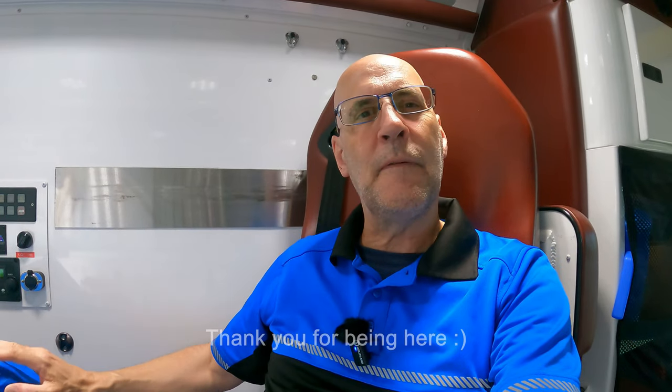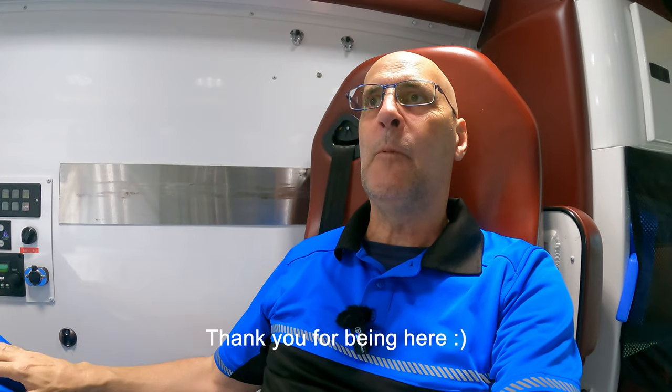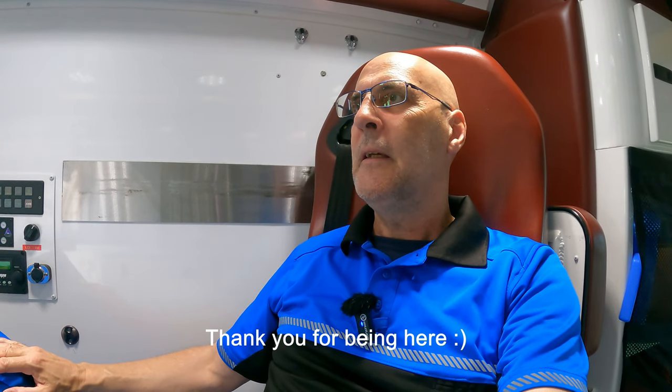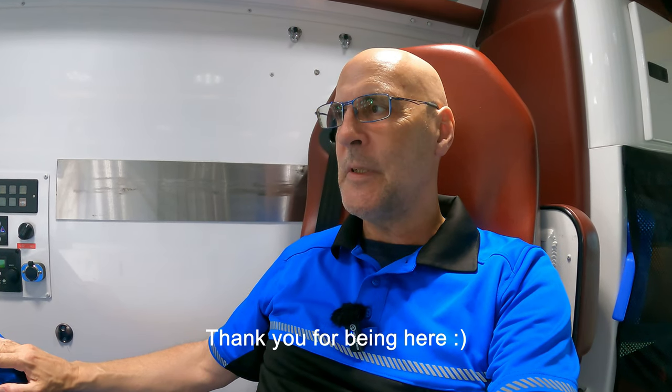Let me know as well in the comments below, please, if you have any suggestions of what I could do with certain parts of this vehicle and what we could do to make it into an awesome adventure rig, which I'm going to continue to do.